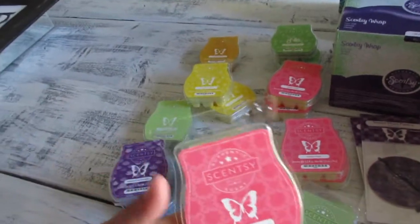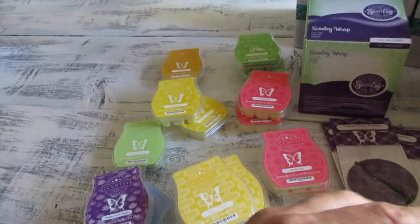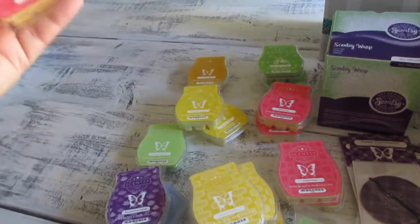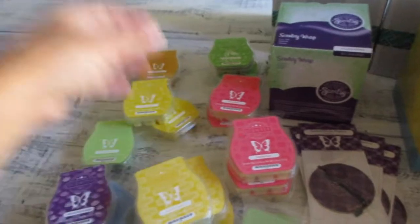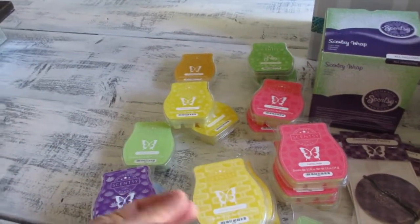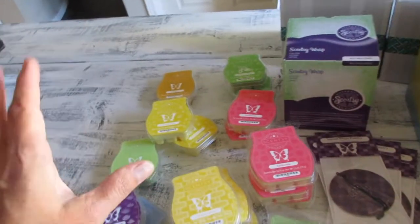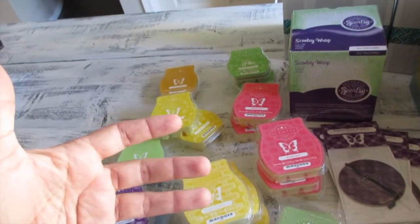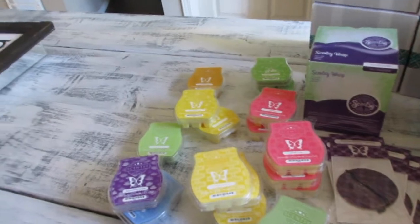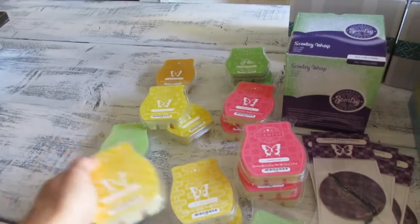And the nice thing about these is that when it melts, the scent just carries throughout the room for a longer period of time. A lot of the Scentsy scents, especially the ones that I like that are fruity, very light, don't carry out as much, especially if you have a big room. That's why in my house I have one in the living room, one in the kitchen, and one in the hallway, because I really want the smell to carry out.